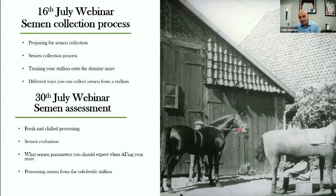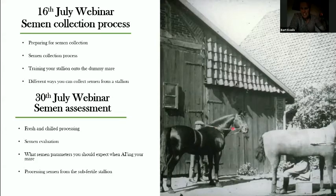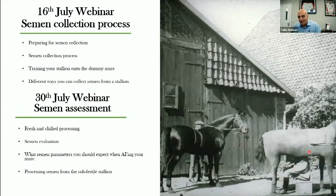This is from Germany. You can see the double rain system here. Can you hear me, Bart? This is the rain system here from... Yes, I still hear you. Yeah, so this is the rain system that you were talking about here. But it's a very old picture of how they used to collect. But I'll show you some old footage as well of the collection one as well.